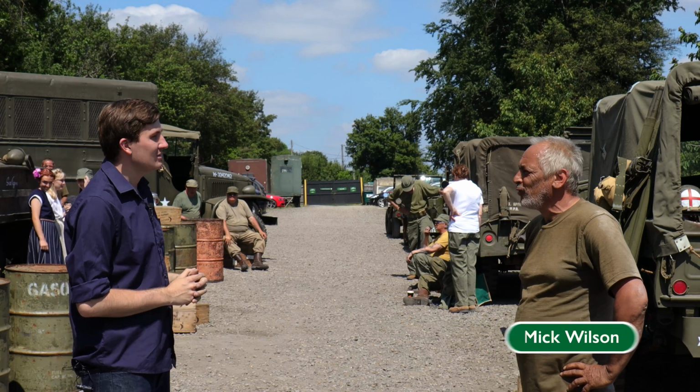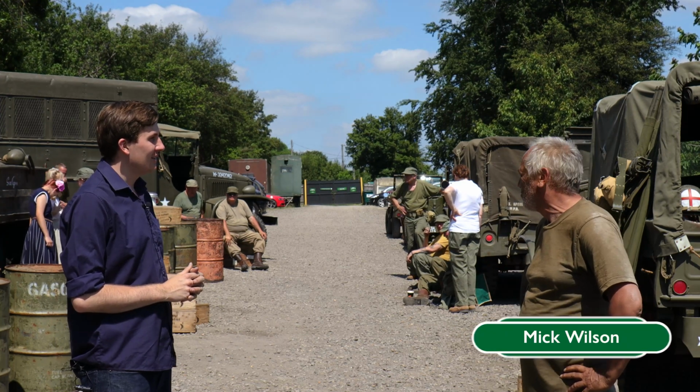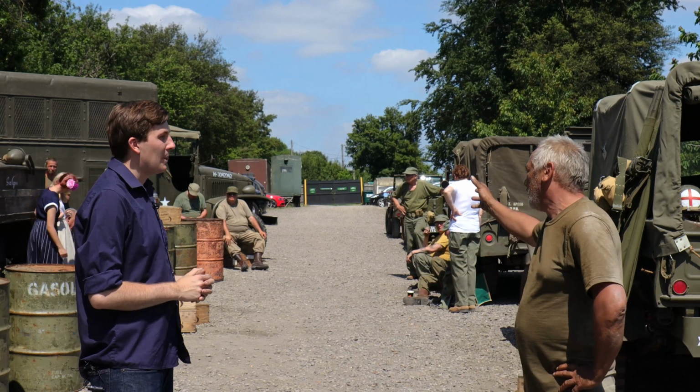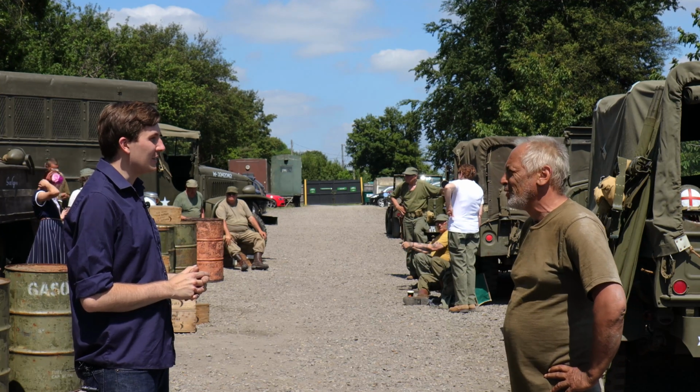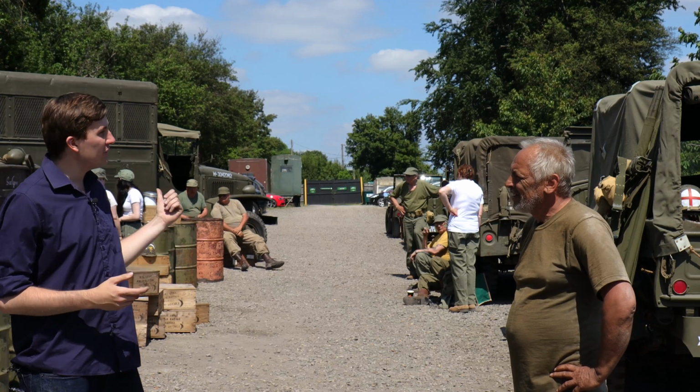We're the 514th Red Ball Express, and we bring these trucks out and show what the US Army done in the way of supplies and fuel and ammunition, the stuff that went on behind the lines more than the front line. The auxiliary side of things. That's it, yeah, transport and delivery. Fantastic. So what have you brought with you today?